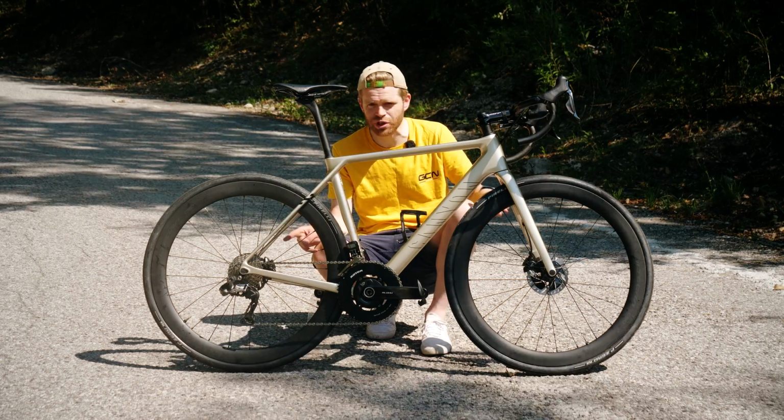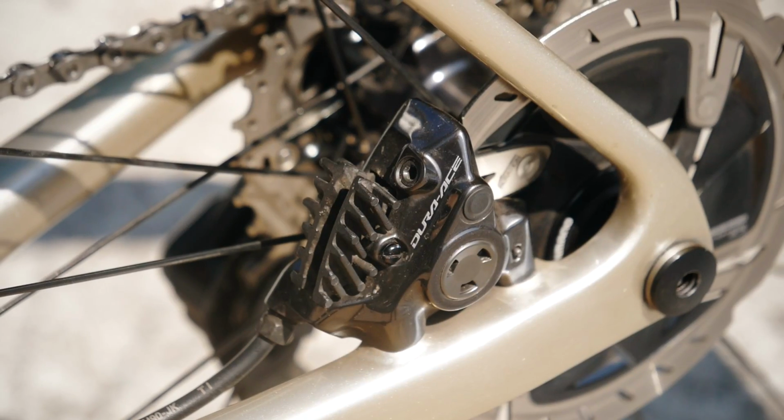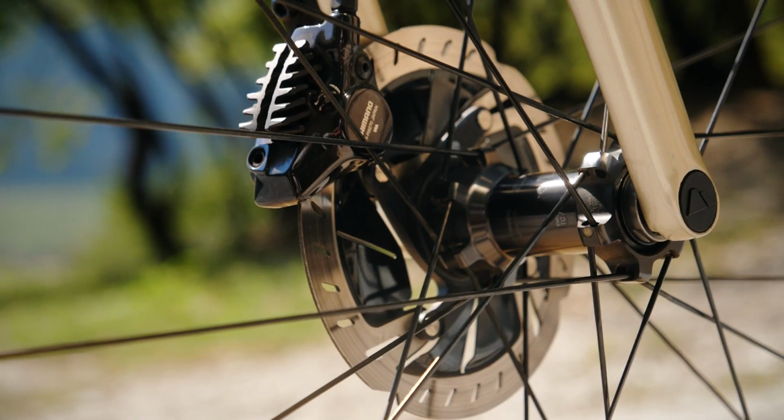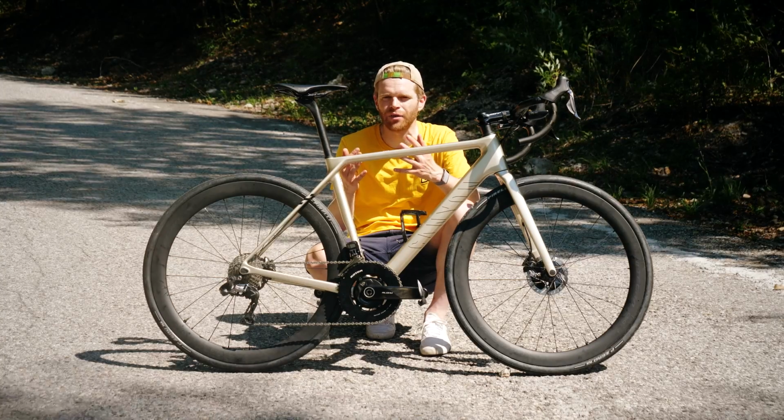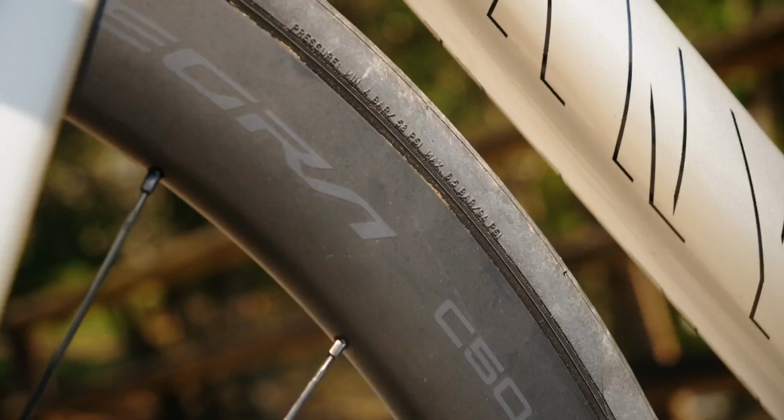He's also got 140 rotors, front and rear. Again, he's only a light rider. He's around 64, 65 kilos. So the 140 rotors, that's enough stopping power for him, and well, it keeps the weight down.